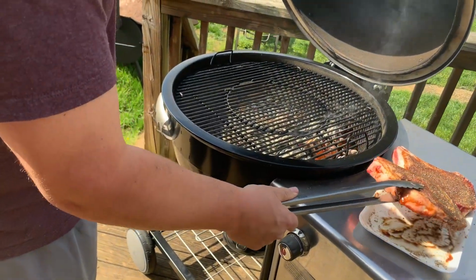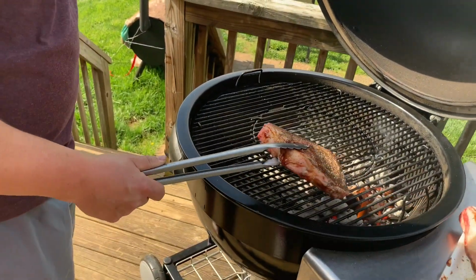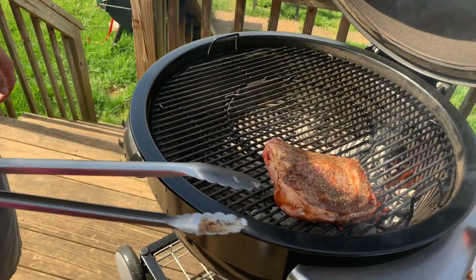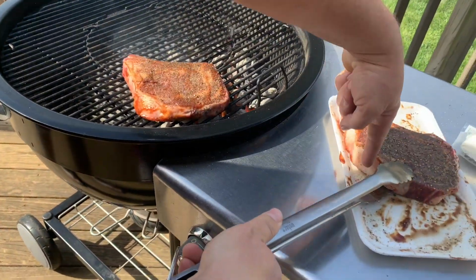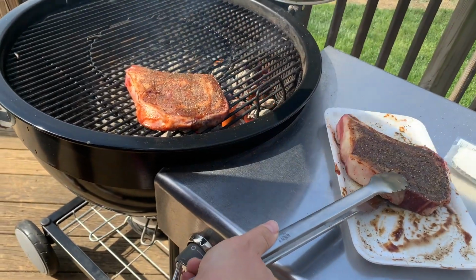All right, you ready? I hope the sound's on because this is a sizzle we've been waiting for. You ready? Ooh, you guys hear that? Look how thick them steaks are. I think 2 knuckles deep.